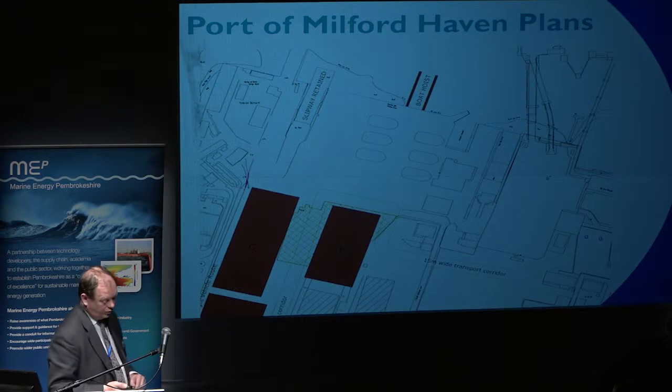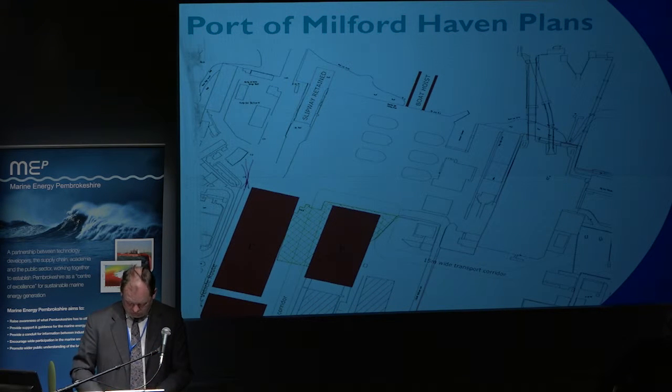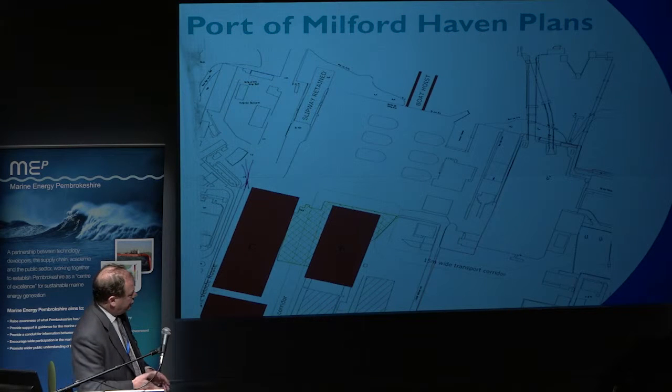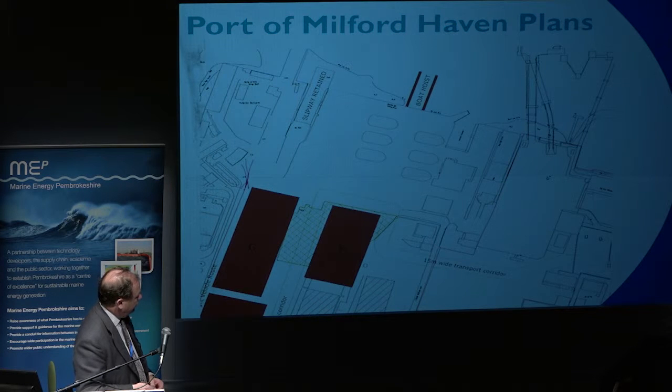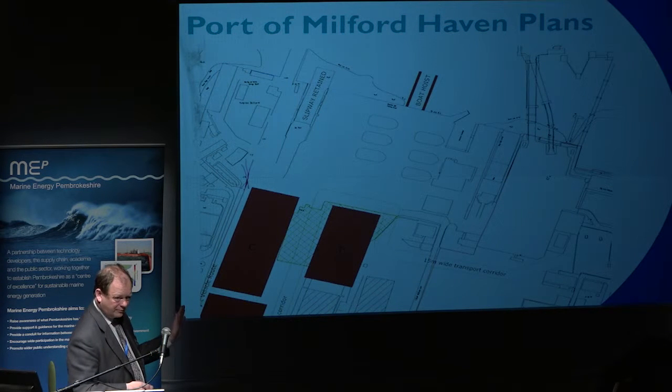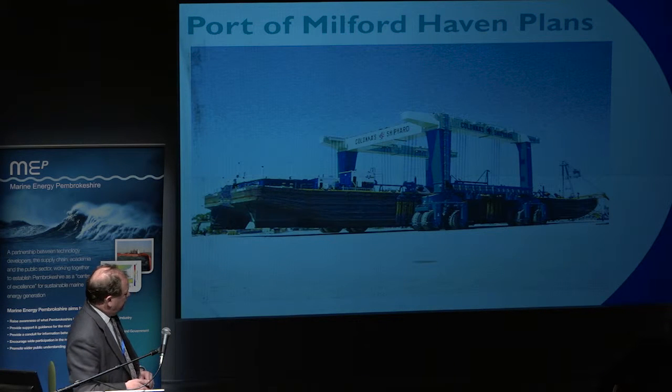And also, we think that there is a need for some additional device to enable very large objects to be moved either directly into the water or onto barges. And so our proposal is that we're going to construct a large boat hoist in the Gate 4 area that will be multi-purpose. We have a boat building industry, we're looking to have a tidal energy industry, and I think a device of that nature would serve the industry very well.